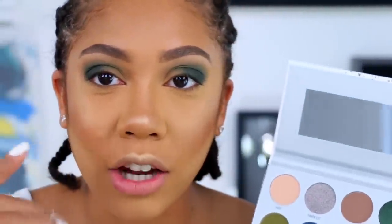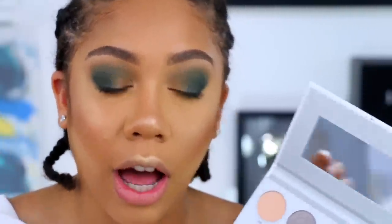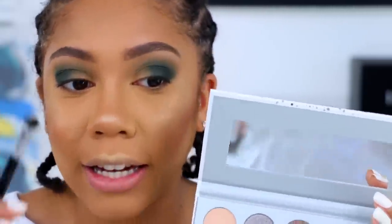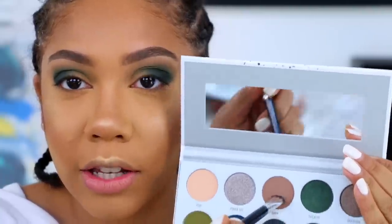Next, I'm going to start off with the lower lash line just so I can start seeing what I want to do as far as the completed look. I don't know if I want to go smoky, how Jaclyn went smoky in her video, because I don't do all that. But I think I'm just going to start off. I'm going to take a little bit of the first color, that stone color, and start dragging that underneath the lash line.